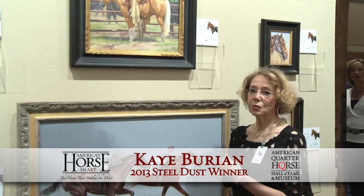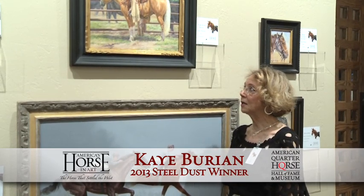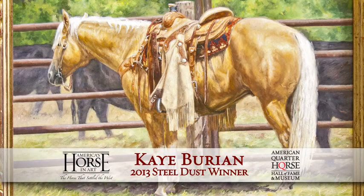I got the inspiration to do this painting when we were at a neighbor's branding in western North Dakota. The country is very rough and rugged, and the horse was just a golden palomino that was standing by the fence, and I named it Yellow Rose because he seemed to be such a delicate yellow color against the rugged terrain that he was in.